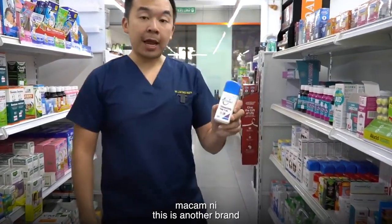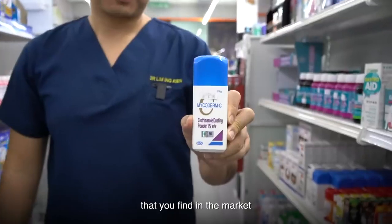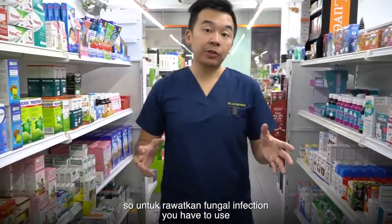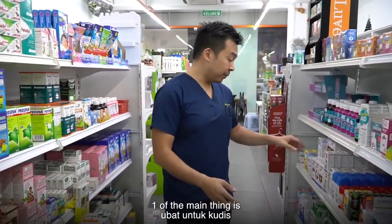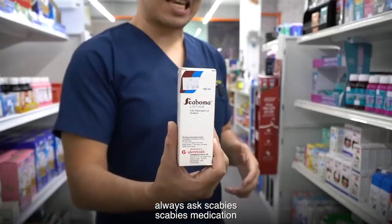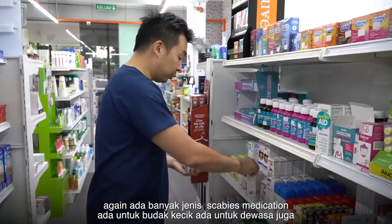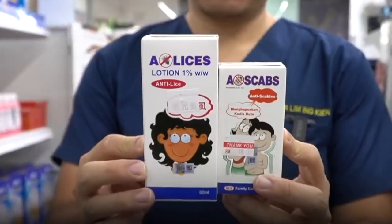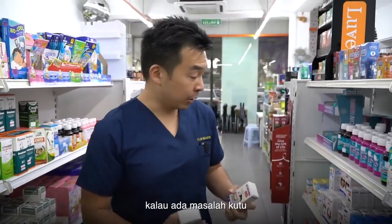Nah, right? Macam ni. This is another brand. Dia lagi besar. This is one of the most common brands that you find in the market. So, untuk rawatkan fungal infection, you have to use antifungal. Now, kalau ada masalah kudis, one of the main things is ubat untuk kudis. Right? All these are scabies medication. Dan again, ada banyak jenis scabies medication, ada untuk budak kecil, ada untuk dewasa juga. Alright? So satu adalah anti scabies, ini adalah untuk anti kutu, kalau ada masalah kutu.